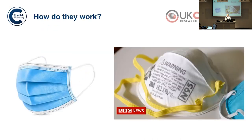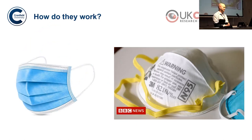So, first question is, how do these things work? This is like a lecture, so I'm expecting engagement. I know it's 9 o'clock and we had a drink last night, but how does an N95 mask work? Okay, how? Okay, yep, that's part of it. What else? Is there anything else that happens? Yep, but how?